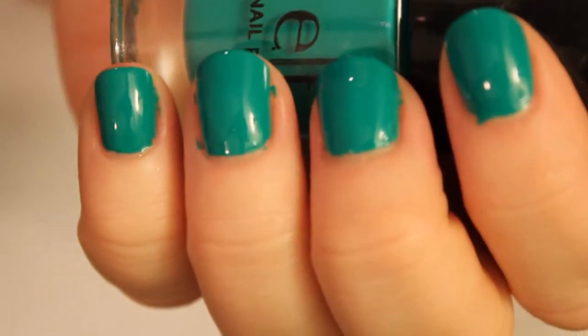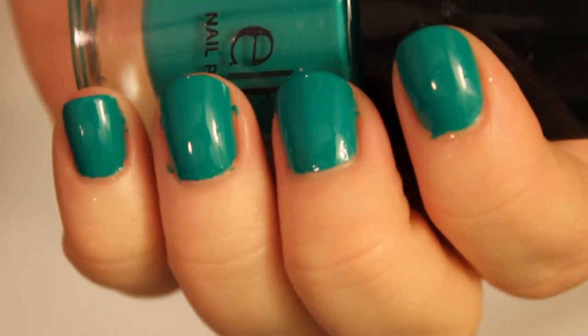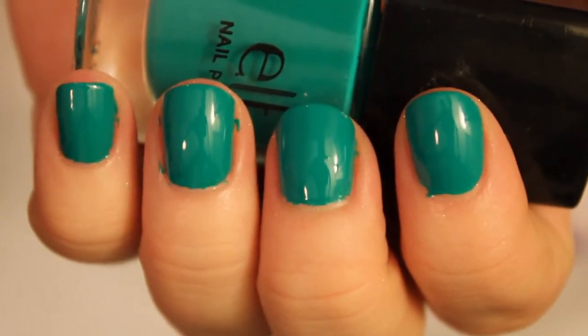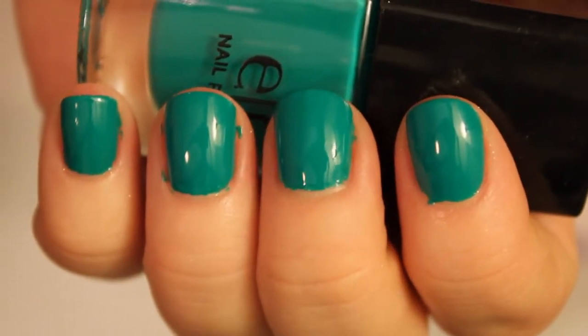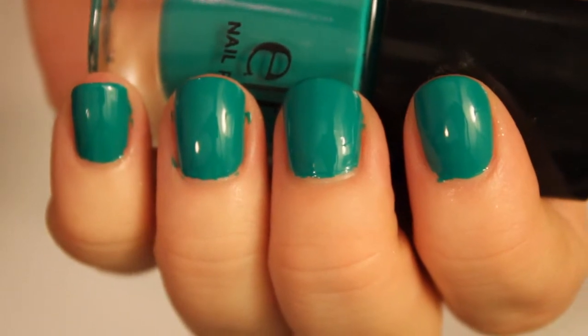So here you have Teal Blue, and I'm sorry, I'm usually OCD about cleanup around my nails, but for this video I'm just going to swatch them on here real quick, so I'm sorry if that bothers you. But as you can see, not Teal Blue, but that is the name of it if you want to pick it up on the website.